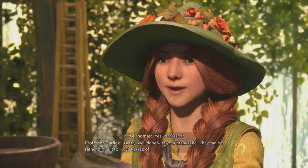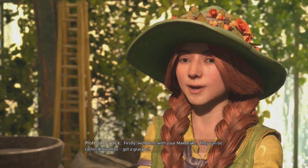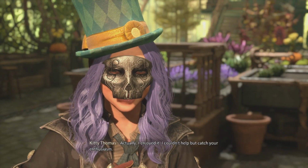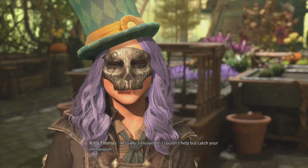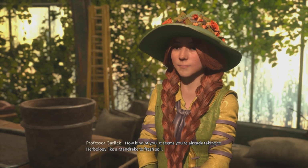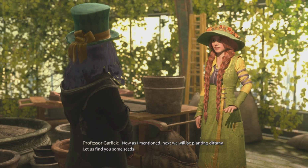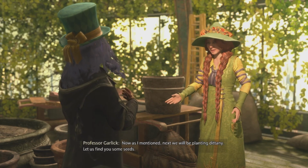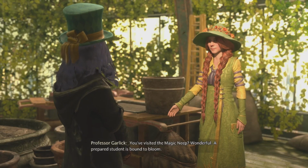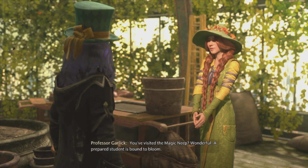Yes, Professor? Firstly, well done with your mandrake. They can be rather difficult to get a grasp of. Actually, I enjoyed it. I couldn't help but catch your enthusiasm. How kind of you. It seems you're already taking to herbology like a mandrake to fresh soil. Now, as I mentioned, next we'll be planting dittany. Let us find you some seeds. I already have some, Professor. Picked them up in Hogsmeade. You visited the Magic Neep. Wonderful! A prepared student is bound to bloom.